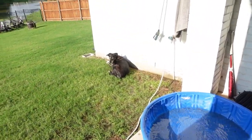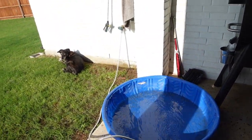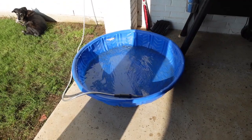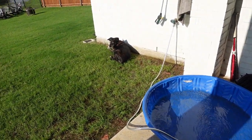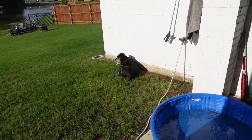Hey guys, we made it home, and it's really hot outside. I don't know how this dog is laying here. Look at her. She loves the sun, and I'm filling up her pool for her. My mom had to help me, though, because I could not get the hose on, but she loves this thing. I'm praying that she gets in because that took me a long time. But she just loves to chill in the sun. I really don't know how she's doing it. It is blazing hot out here.